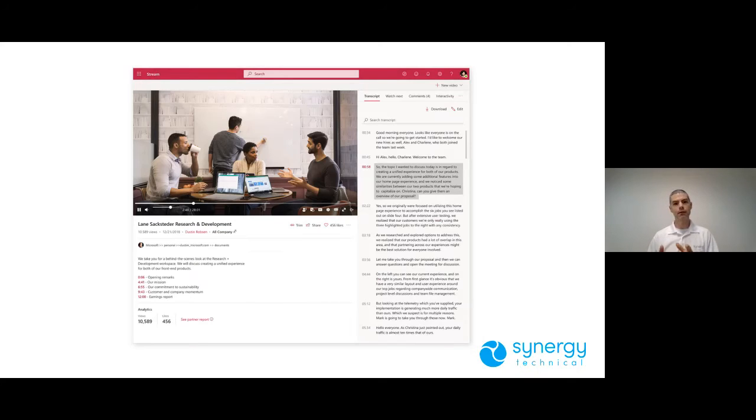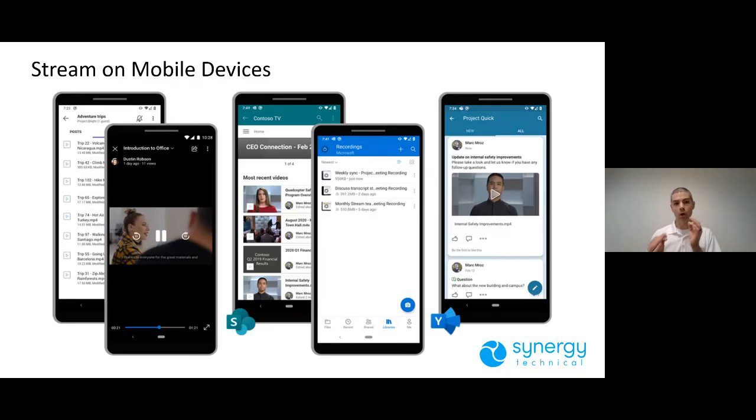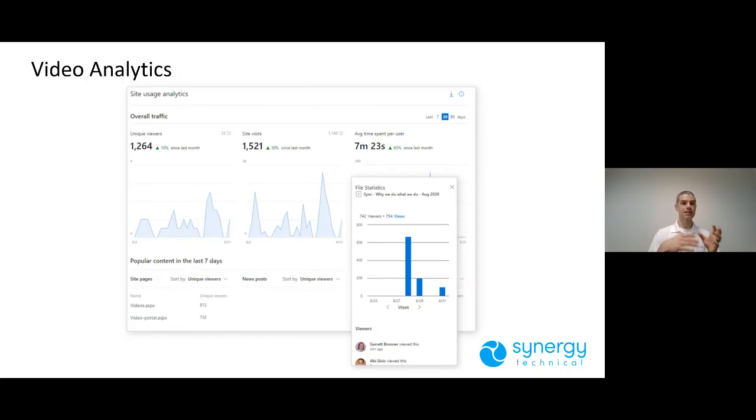And again, I mentioned that our meeting notes and our meeting recordings go to Stream. Well, now we're actually going to have this indexed and searchable transcript function that's now a native capability and not something that's just kind of being forklifted onto it. But we're also going to get much better mobile device support for Stream. So that's going to be really important because the biggest and most important improvement to this space is that we're now actually going to get legitimate video analytics.